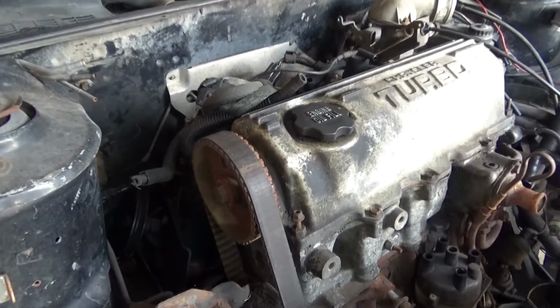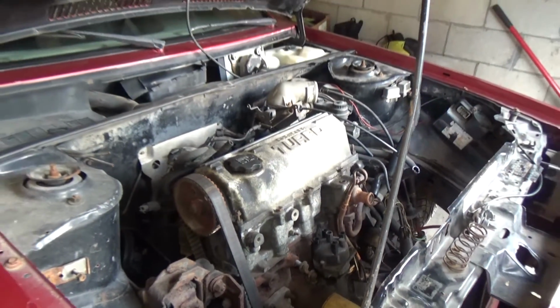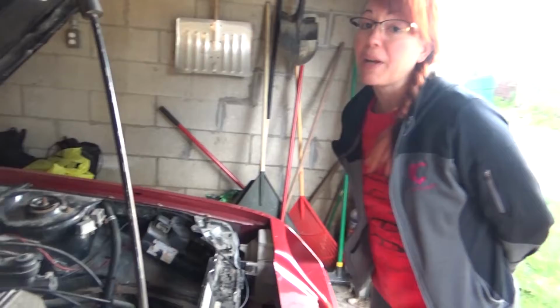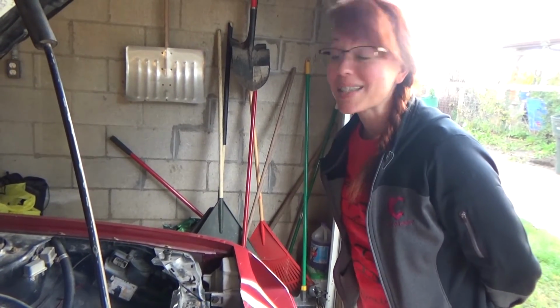Okay, as you can see, it's a little rough in there. We're not even sure what is original, what's hooked up, what's not hooked up, what works, what doesn't work. We haven't even gotten into this yet. It got rolled into the garage and there it sits for right now.